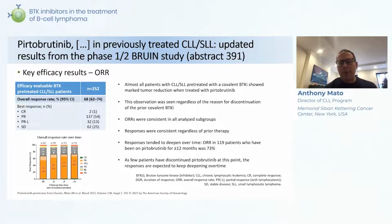Again, keep in mind, not shown here, but there was also a waterfall plot that almost all patients with CLL who received a covalent BTKI showed a marked tumor reduction. So nearly every patient had a significant decrease in tumor volume when they were treated with pirtobrutinib. This observation was regardless of the reason for discontinuation. For example, if you were intolerant or resistant to ibrutinib, the drug still worked very similarly.